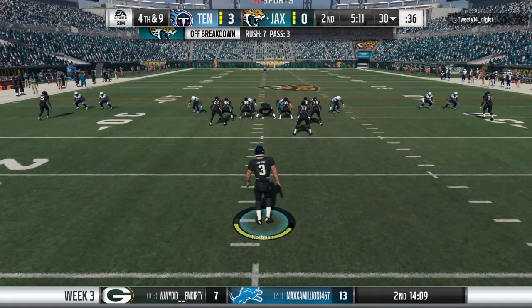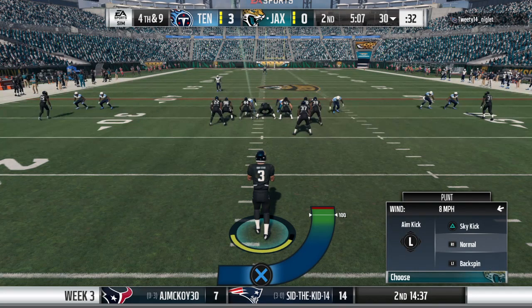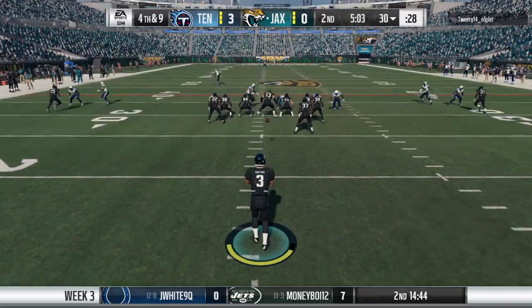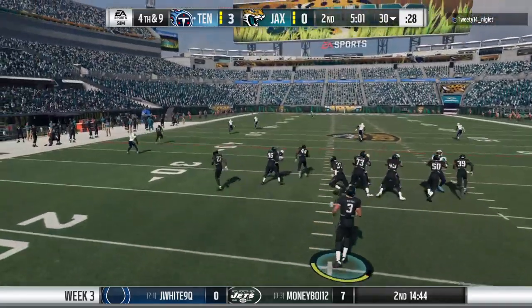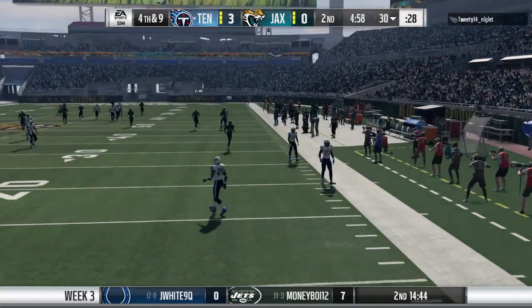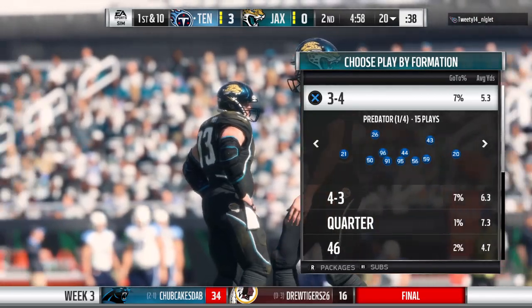Here's Brad Nortman now, on for his second punt. He'd take a repeat of his first. He gets this one away, and boy, it's another boomer. No returning this one. It sails out of bounds, and they'll spot it right at the 20.